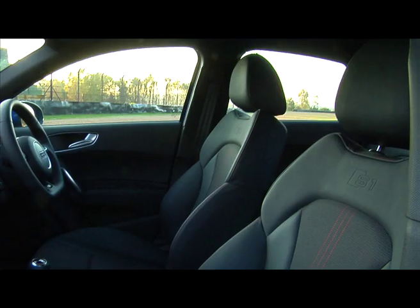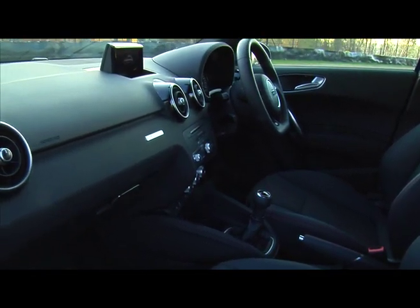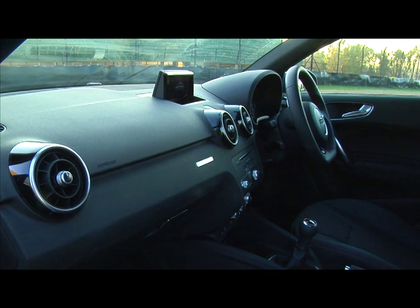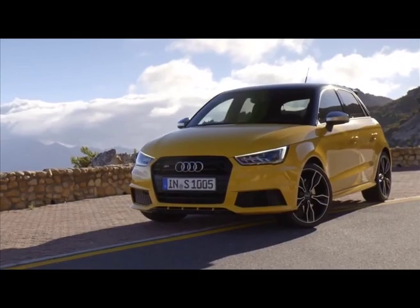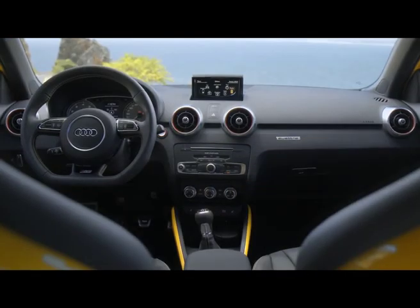And unfortunately, while we raved about the level of spec in the A3, S1 sees Audi back to its old tricks with very little included for your 450,000 Rand. I mean, crikey, even the seats are manual, but you can spec in all the juicy bits. Red brake calipers, keyless entry, nav system and a Bose surround system.